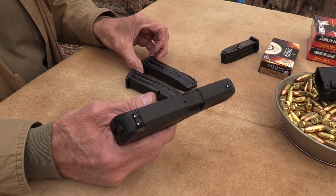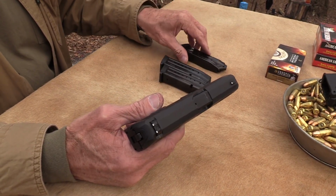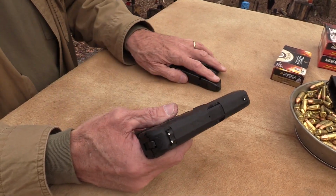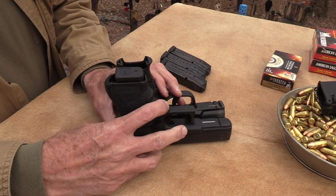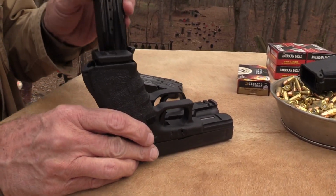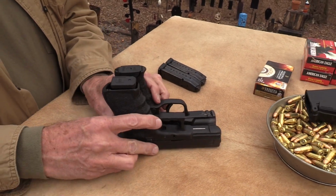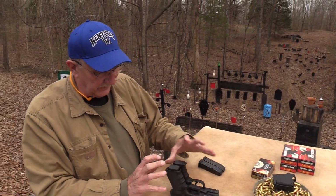16 rounds, okay? And so far, no malfunctions. I just brought the Glock out not to make Glock haters mad. That's just a side benefit, making all of them mad. The real reason I brought it out was to compare size. So it's a Glock 17 sized firearm. Now, it has a different angle on the grip.